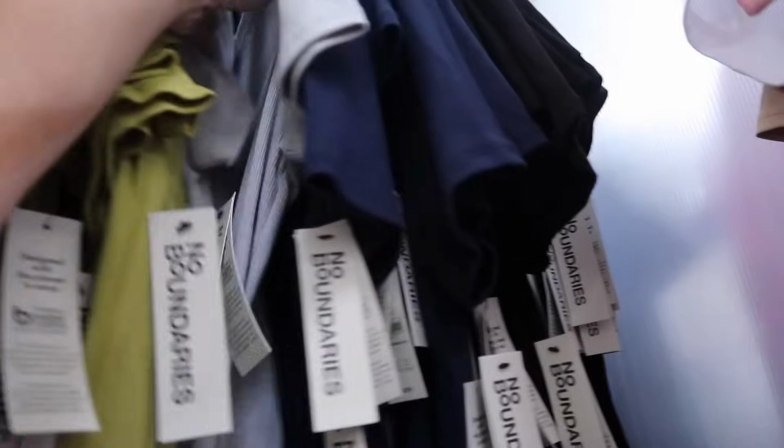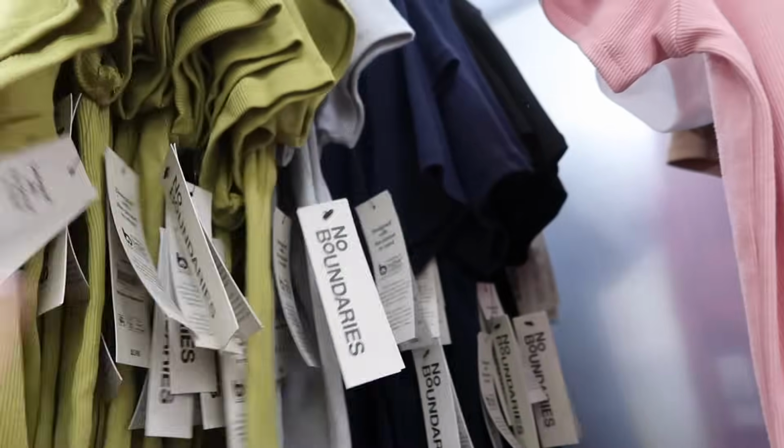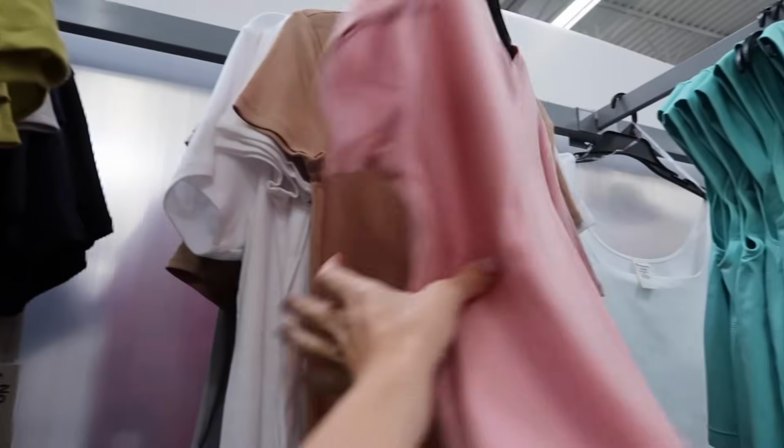I got the small. I think I got gray last year. There's navy, black, and green. I picked up white this year. Also this pink. There's that tan. But these are really good. Oh, I got the light blue too.